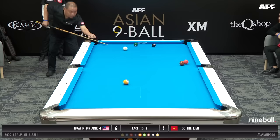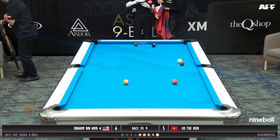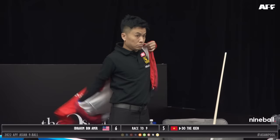There it is. Did a good job, too, bringing the five ball off the rail far enough makes this a hard shot, hard kick. We'll probably just go one rail. The aircon is blowing. That's why we're seeing the jacket go on.